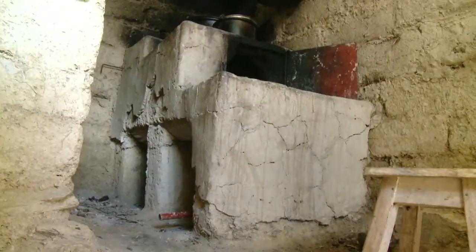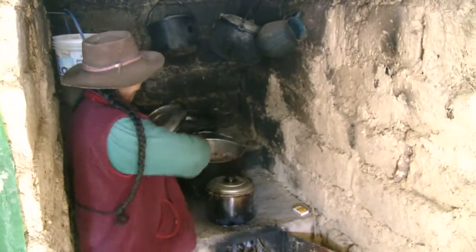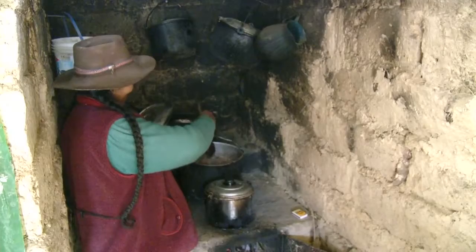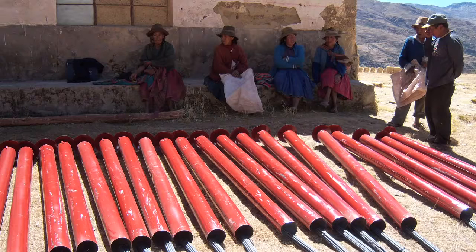So the design of this stove, the idea is to keep them warm, they can cook, and keep the smoke out of the house. So the stoves that we have built through ABW are all marked with a red chimney, and I think we covered almost everybody in the community except some people who we weren't able to get to.